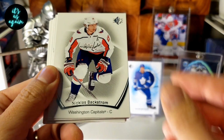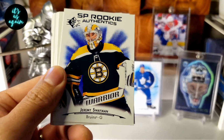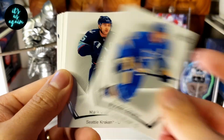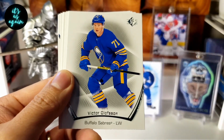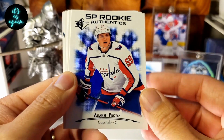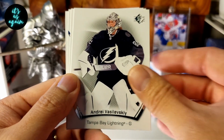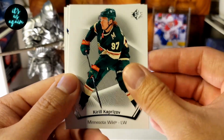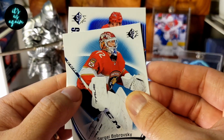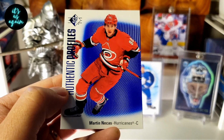John Gibson, Backstrom, Bennington, Blue Kirill, Rookie Authentics of Swayman, Wayne Simmonds, Giordano, Olofsson, Blue of Darling, and Rookie Authentics of Protas, Brock Boeser, Vasilevskiy, Kirill, Blue of Vorobyov, and number 88, Authentic Profiles of Martin Necas.